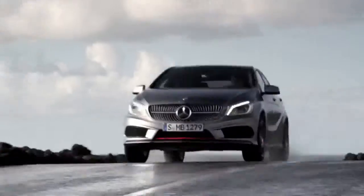Again, we wanted the car to be as expressive and sporty as possible.